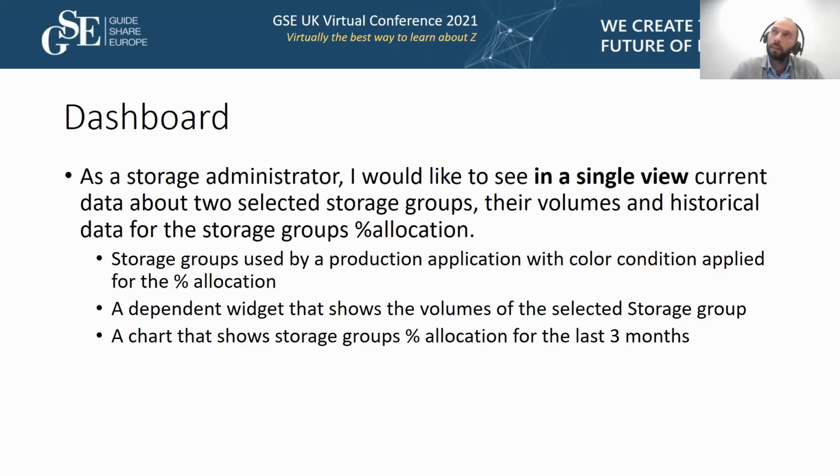Dashboards. Dashboard is a long discussion, but in a nutshell, a storage administrator would like to see in a single view current data about two selected storage groups, their volumes, and historical data for the storage group's percent allocation. So my dashboard should contain 3 objects. One with a storage group used by a production application with color condition applied for the percent allocation, a dependent widget, and I'm going to get back to this, that shows the volumes of the selected storage groups.